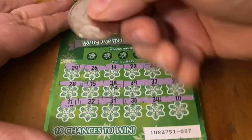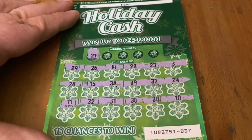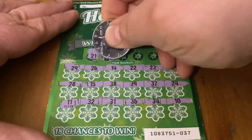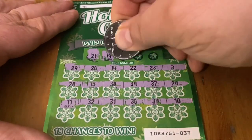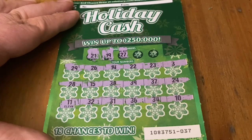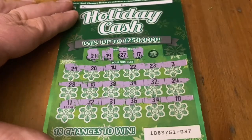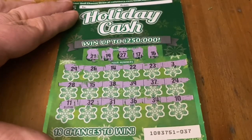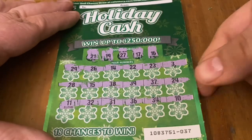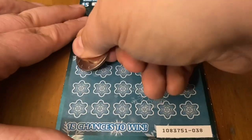All numbers again. Looking for that match. 21, nope. Number 19, not there. 27, nope. No luck with 17 and a 16. Ooh, tough game today. Hopefully they'll warm up. Ticket 38.